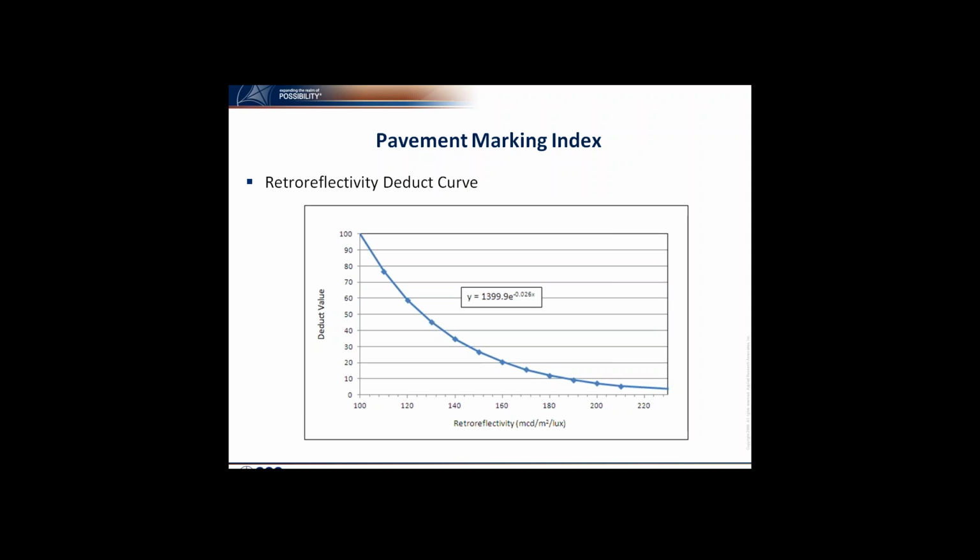But so we set the deduct to be 100, giving it a value of essentially 0 if the reflectivity was 100 or lower. And then you can see at some point as you get out, this curve becomes asymptotic, and at about 300 millicandelas, the deduct is 0.